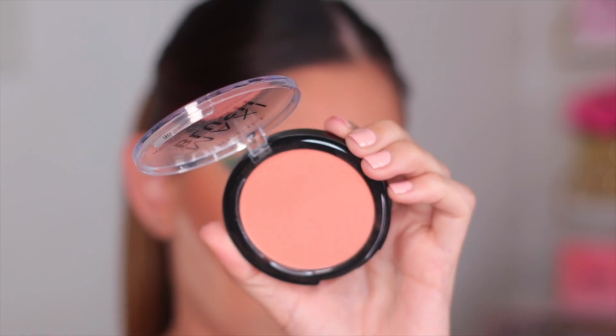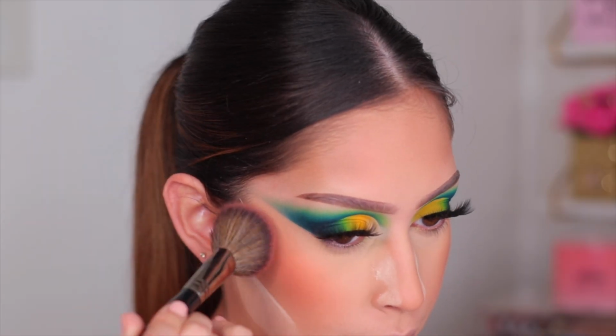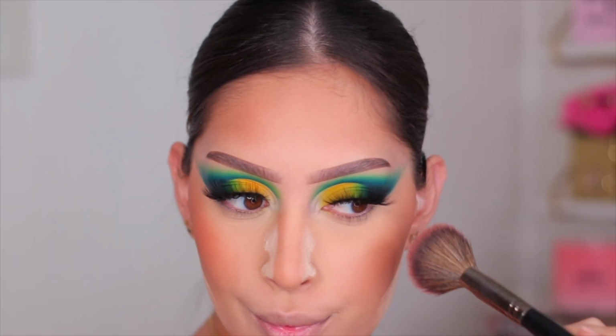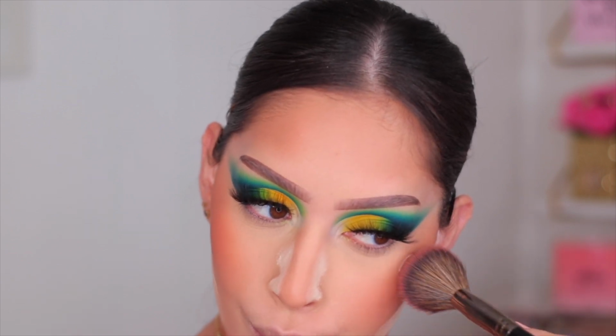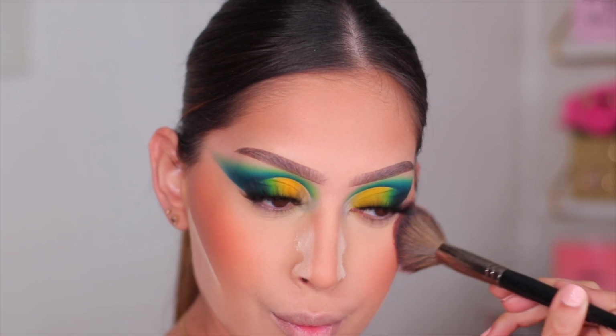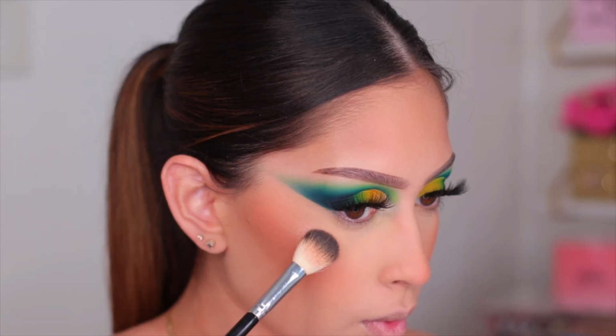For blush, I didn't have any new peachy toned blush, so I went in with this one right here from Rimmel. This is their Rimmel Maxi blush. I believe in the shade Sweet Cheeks, but like I said, everything will be down below. So I went ahead and popped that on my cheeks, and then I went in with this Bento Play, I believe it's called, from Kaja, because I really wanted to try this highlighter.